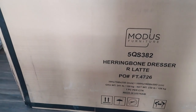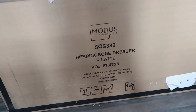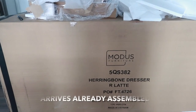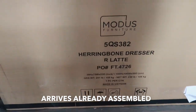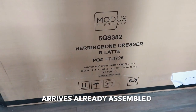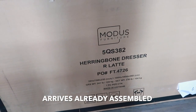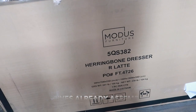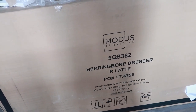So it's rather long, but the nightstands were encased in styrofoam, so I believe that's why. And I've opened one of the nightstands already. So we're gonna get into unpacking this. Not gonna do a full styling, but I definitely want to make this a new furniture haul. So I'll take you around piece by piece. Okay, so that's the dresser.